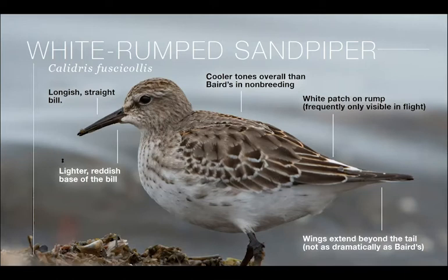The bill is relatively average. It's a little bit longer than most, but it doesn't have anything that really strikes out. It stands out to you. But there's one little field mark that I can't find any references to in any of my research, but at the base of the mandible here, there's this rosy, lighter coloration here. And I've seen it on every photo I've encountered of the species.